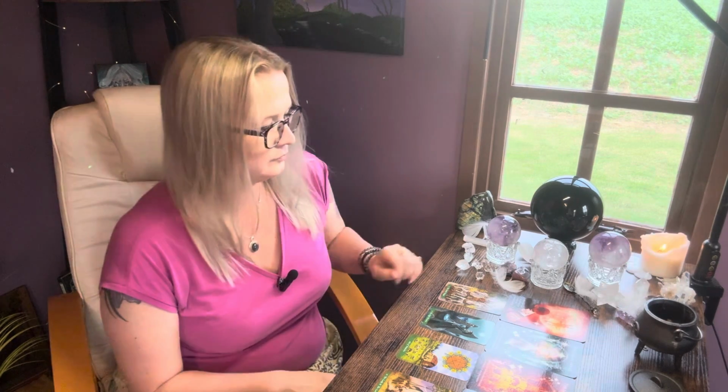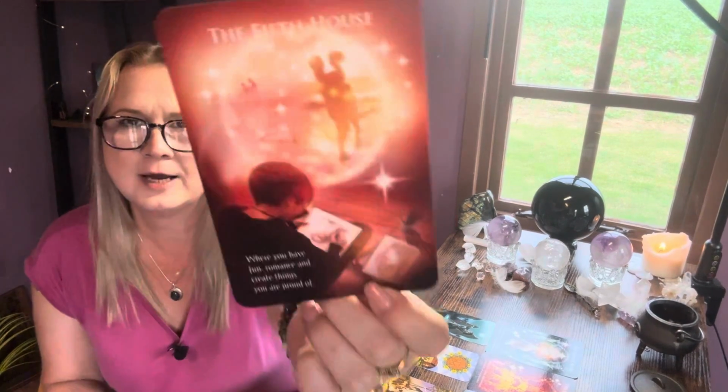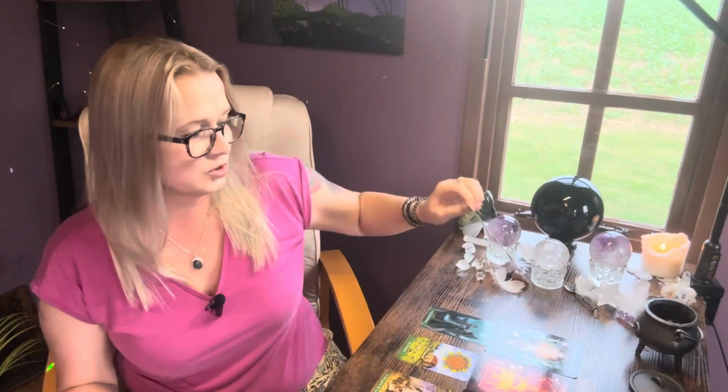Something in that. All right, are you ready? Pile number 2 with the Green Witch Tarot. You've got the 5th house as your first card, yeah? Where you have fun, romance, and create things you are proud of. In your 5th house, what's in your 5th house? In your star chart, your natal chart.